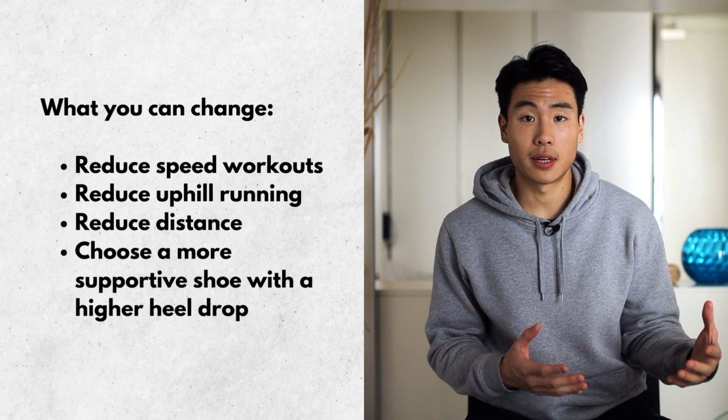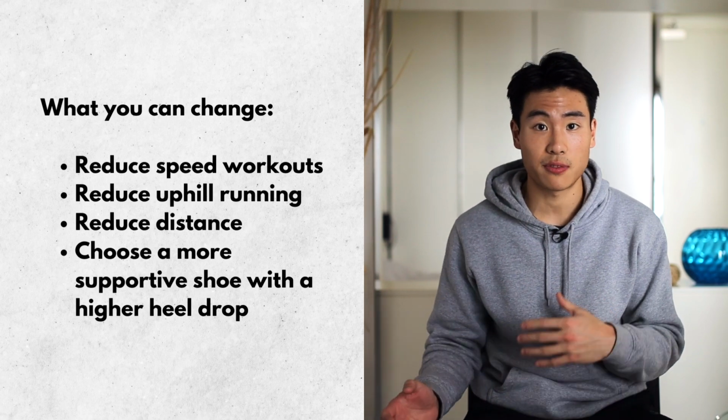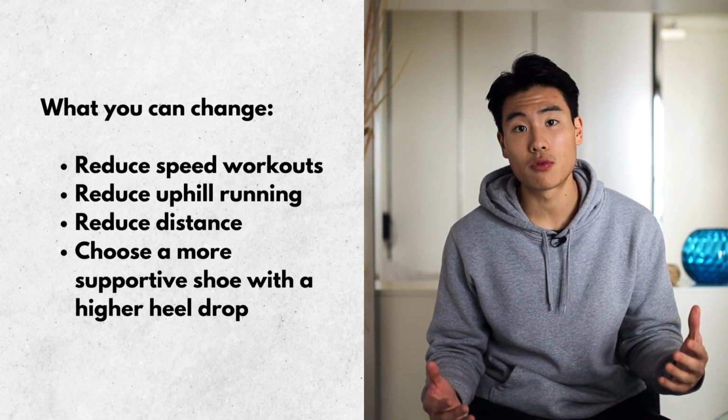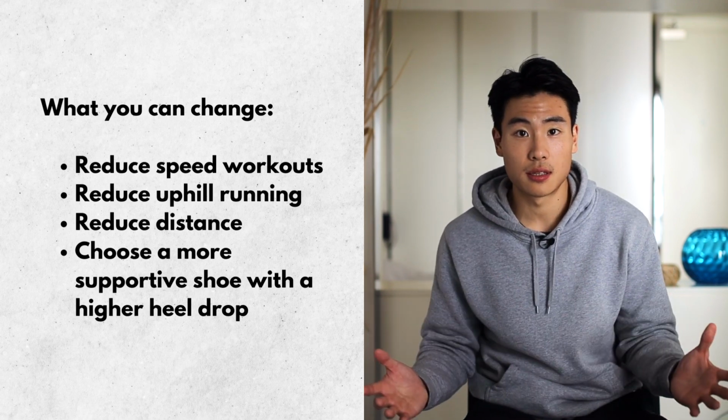And what to change and to what extent will depend on you, but usually the process involves the physio and the patient testing a few things and working it out together. And in the case of an Achilles tendinopathy, we might try to cut the speed work because faster paces can be more irritable for the tendon. We might reduce the uphill running because then that puts more forces through your Achilles. We might cut the distances a bit shorter.